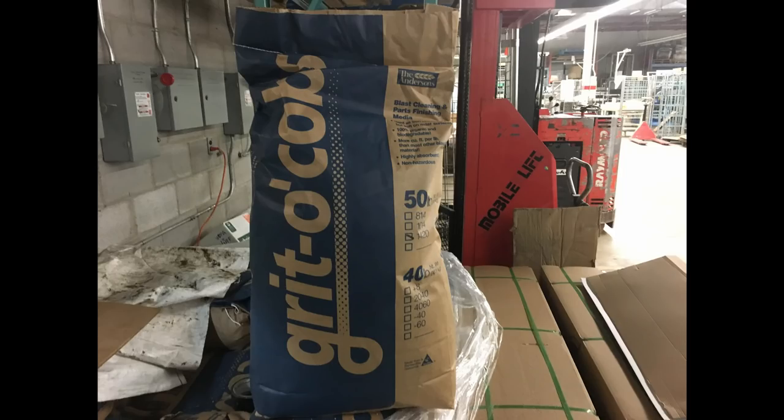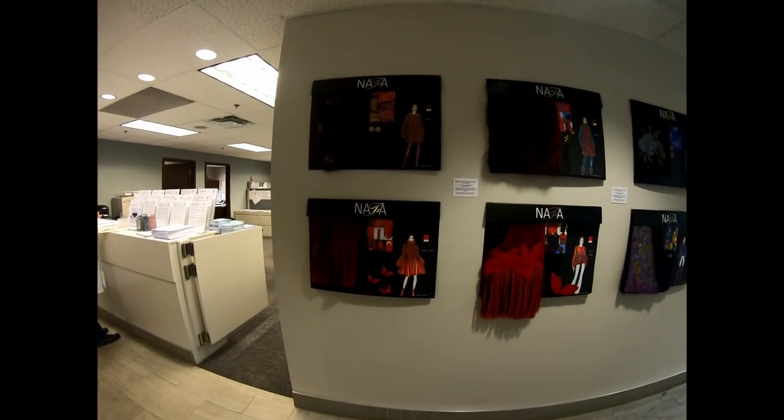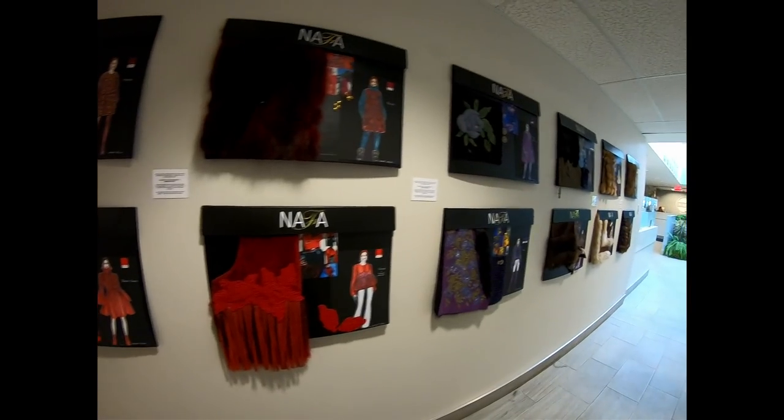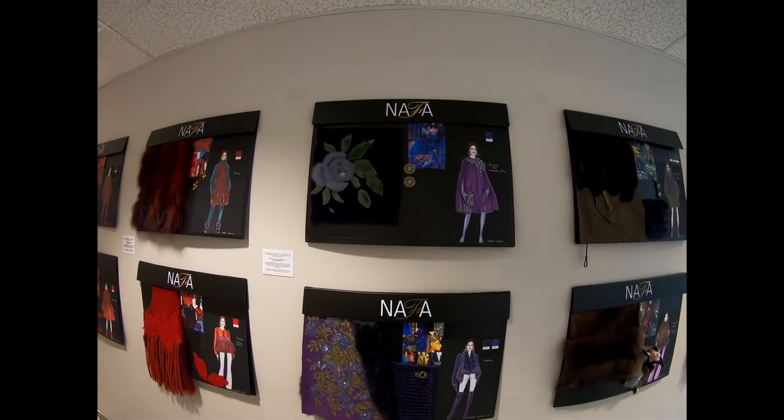The medium they use for drumming the fur has to be changed after almost every load because it becomes so dirty after turning in the tumbler. You notice in this next clip in the video, all the different samples that we have along the wall of the different techniques and colors that they put the fur into.